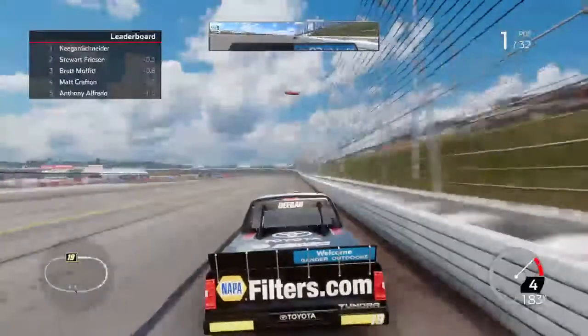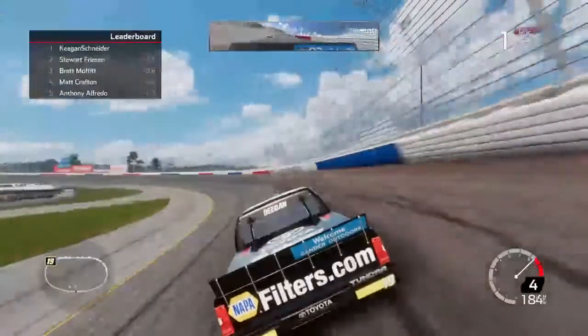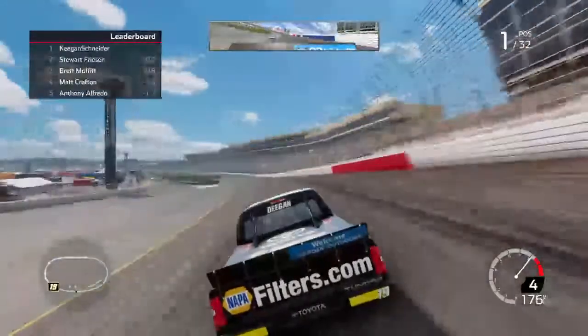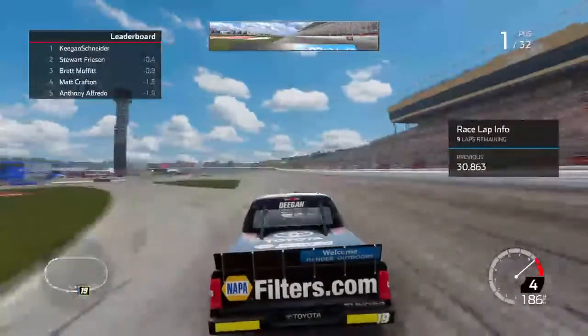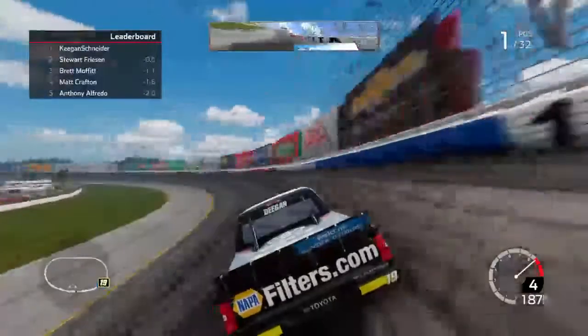And a big pass through turns 1 and 2 again, and we go back to the top in 3 and 4. He's seemingly faster, at least right now in the run. Maybe the longer the run goes, the more of a chance that we might be able to hold on with 9 to go now.